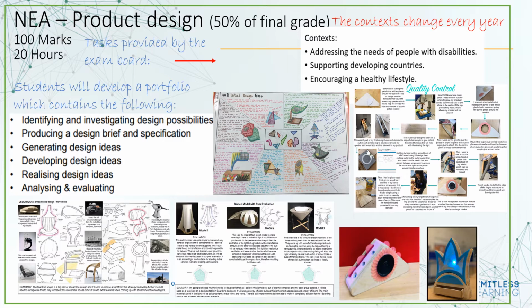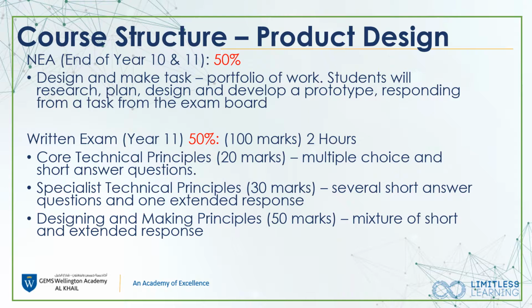Product design is a course in which we teach many skills such as identifying and investigating design possibilities, generating ideas right through to the development and making of the prototype. This is a fantastic subject for those creative minds who enjoy thinking of new ideas. It's also perfect for those who want to develop the mindset of an innovator.